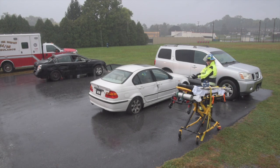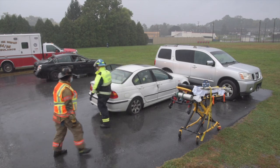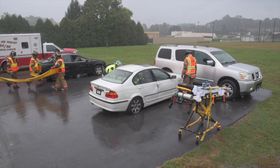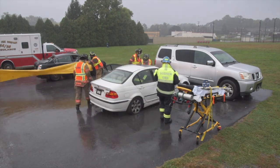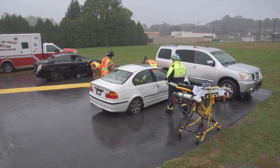Well, due to the accident, the rescue officer has assigned specific jobs to the firefighters responding to the call. These jobs include, but are not limited to, tasks such as stabilization of the vehicle, scene safety, patient assessment with the EMS crew, extrication directions, and in most cases, we assign a safety officer.